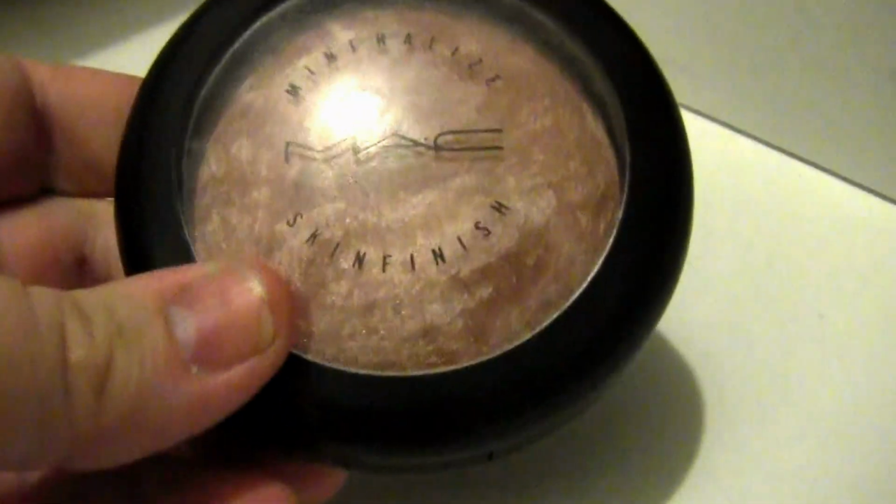I don't really use it for bronzer. I use it more for blush. Then my favorite high-end bronzer, of course, is the MAC Mineralized Skin Finish. And this one is in Soft and Gentle. And this is hands down my favorite summer bronzer because it has quite a bit of shimmer in it. So I love that one.